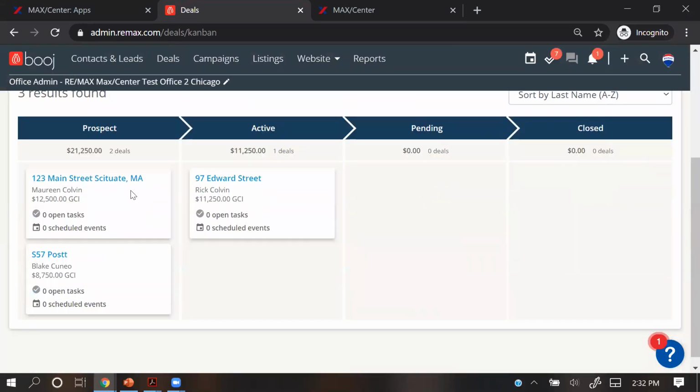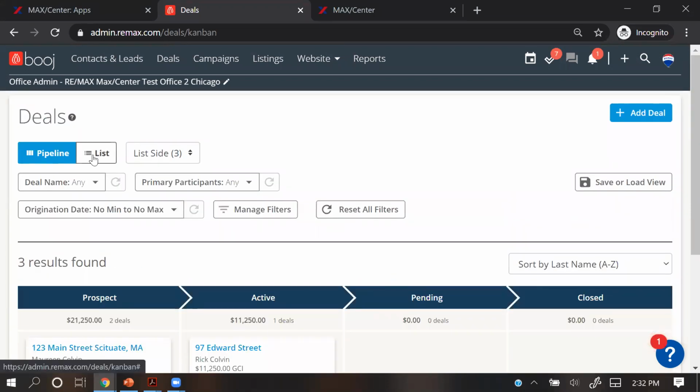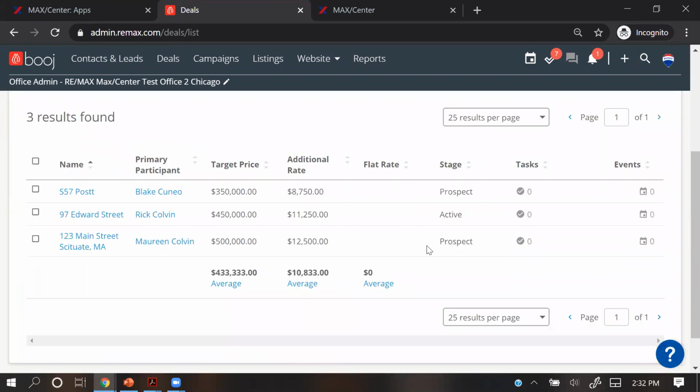When you do have your deals in your pipeline, you're going to see them under each stage. You can enter them and manipulate and add and subtract information. And you can also view them in a list.